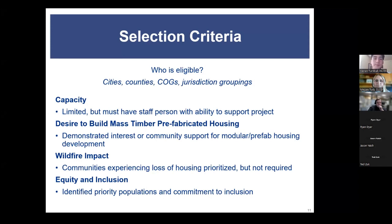When we're looking at selection criteria, cities, counties, COGs, and jurisdiction groupings are open to apply, but we're going to be gauging the selection off of these four main criteria. One, capacity must be limited, but also we are requiring that staff person to be that communication partner when fulfilling this project. We also want to see a desire to build mass timber and prefabricated housing, demonstrated interest and community support for that. We also, like much of Oregon, have a high area of wildfire impacted locations. Communities that experience loss of housing will be prioritized, but that's not a required piece of this application. And then also looking at that equity and inclusion piece again, identified priority population, and then also that commitment to engaging all members of your community through this process.